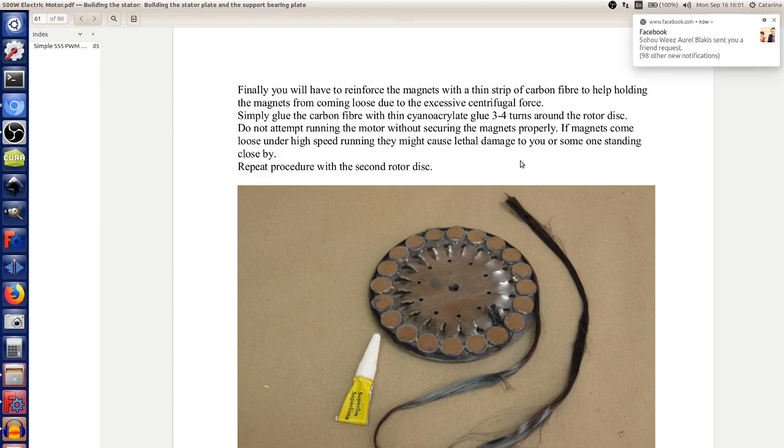Yeah, I was thinking about that too. Cut something that goes around it, yeah. Glue it together, so it looks a bit tighter. And I'm looking into the design and trying to simplify certain things.